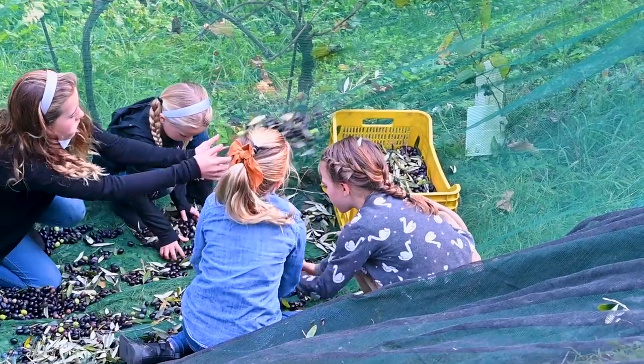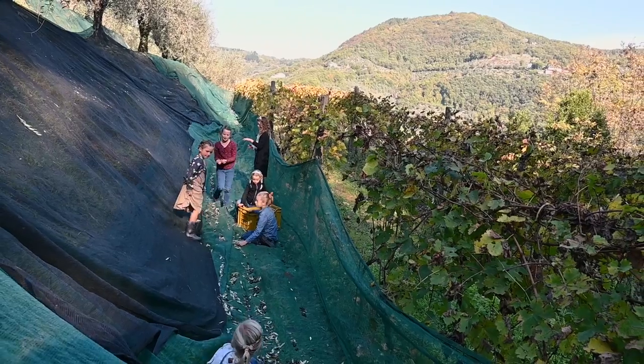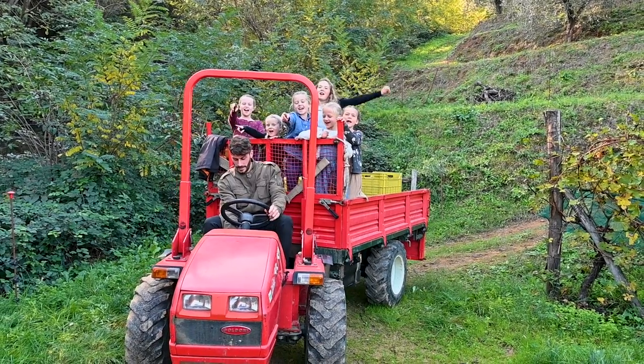Olives are very high in vitamin E. They're also good for the heart, and they protect from diseases like cancer. From olives, we produce olive oil. Olive oil is a very important part of the Italian diet. Finally, when the olives were all packed up, we were headed towards the presser to make olive oil. To the olive press!